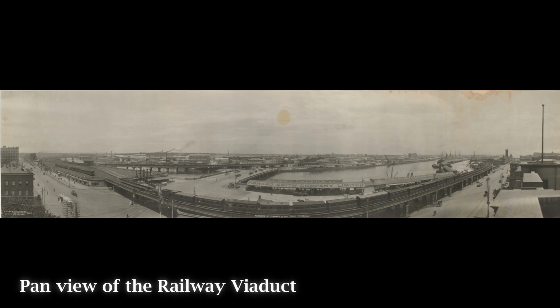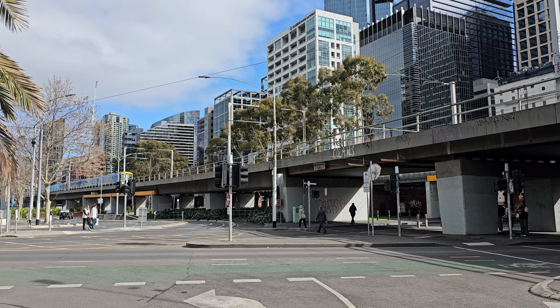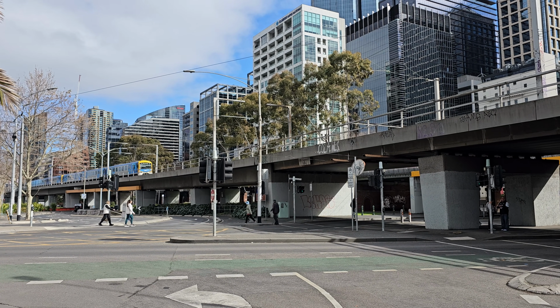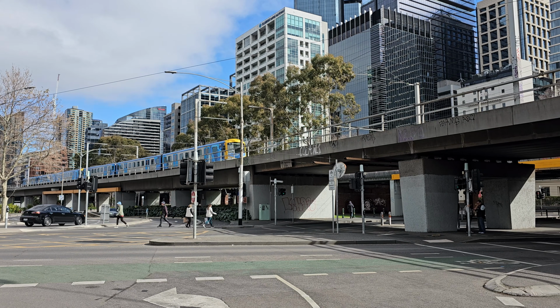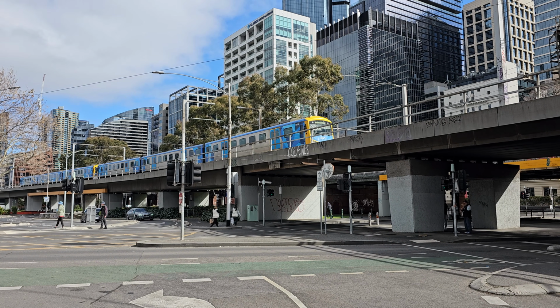On the 23rd of November, 1891, trains crossed the viaduct for the first time. Initially only 2 of the 4 planned tracks were laid, but the design allowed for expansion as traffic grew. Newspapers noted that trains could now run between the 2 stations in around 4 minutes, instead of up to half an hour via the old, indirect routes.